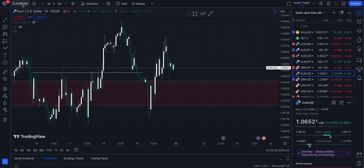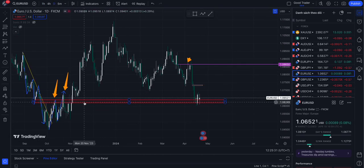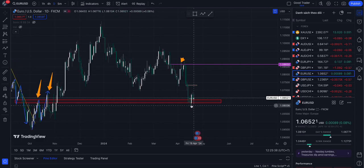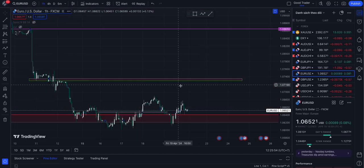The same thing with the euro and the dollar. On a daily time frame, we can see that this is identified as a key level zone. Price is reacting a lot, and also last week, the price has not broken below the low, so it's suggesting that the price is forming a support zone. So for next week, I am looking for a long position for the euro and the dollar.